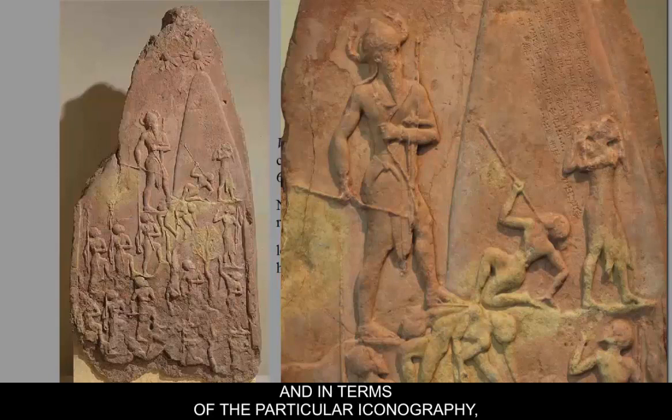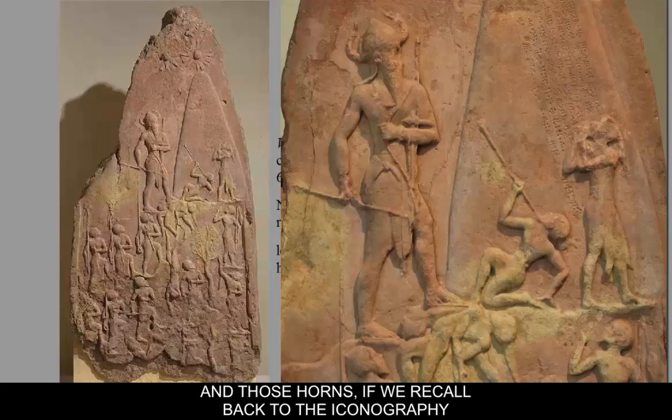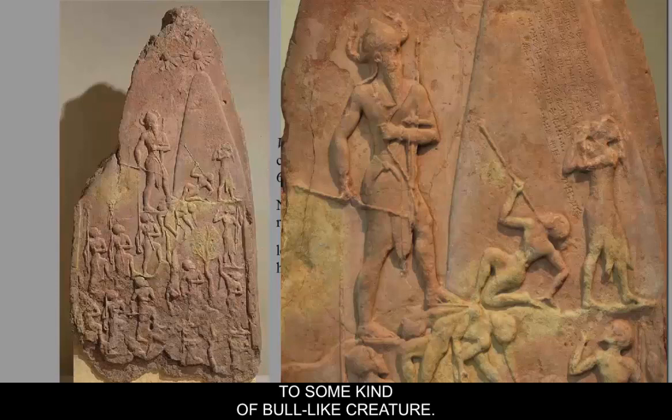And in terms of the particular iconography, the fact that he's wearing a helmet, only the gods would wear helmets with the two horns on them. And those horns, if we recall back to the iconography having to do with bulls, represent his power, his godlike power, and liken him to the bull of heaven, or at least to some kind of bull-like creature.